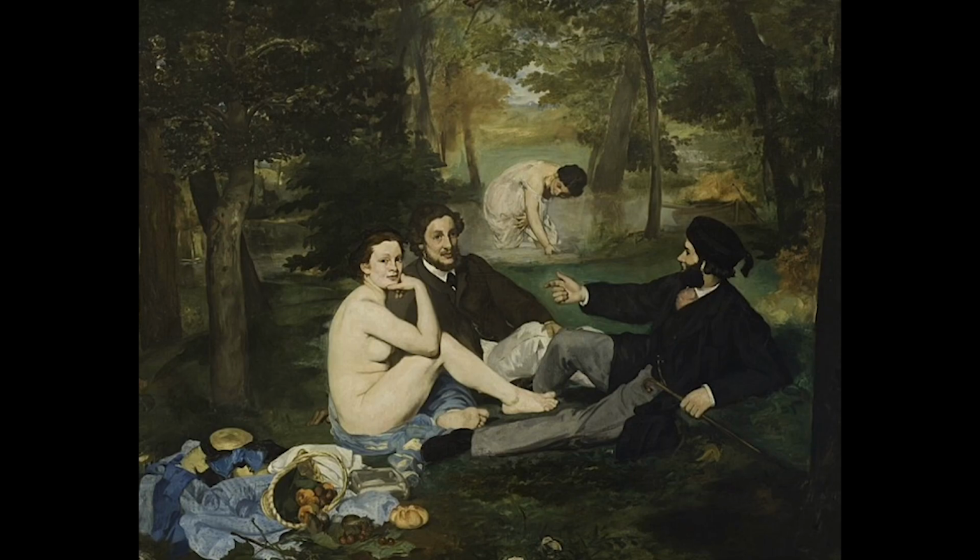The theme of this painting is relatively ordinary. 2 female subjects and 2 male subjects sharing a picnic, which is represented in a still life in the lower left-hand corner. However, the fact that one female is nude is a peculiar detail in this painting. Although female nudes are common throughout the history of art, they had, up until The Luncheon on the Grass, always represented figures from mythology or allegory.